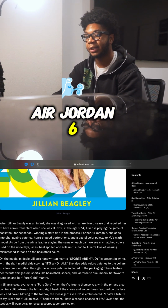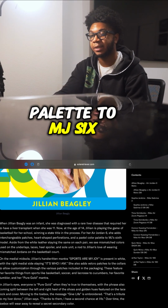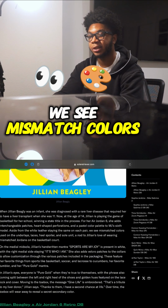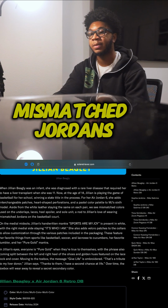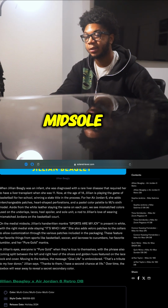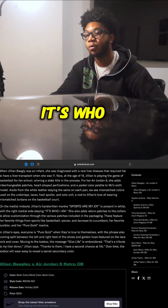For her Air Jordan 6, she adds interchangeable patches, heart-shaped perforations, and a pastel color palette to MJ's 6 model. Aside from the white leather staying the same on each pair, we see mismatched colors used on the underlays, laces, heel spoiler, and sole unit, a nod to Jillian's love of wearing mismatched Jordans on the basketball court. On the medial midsole, Jillian's handwritten mantra, "Sports are my joy," is present in white, with the right medial side saying, "It's who I am."